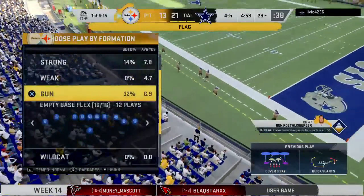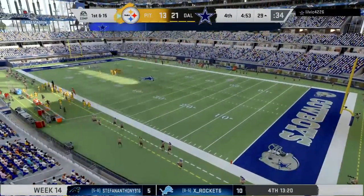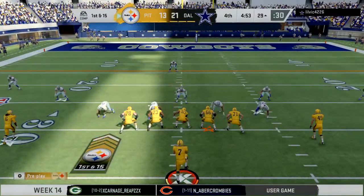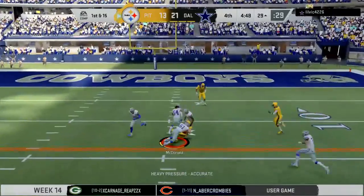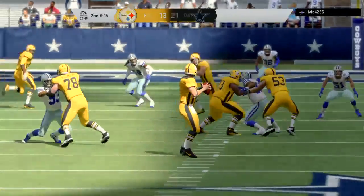The crowd's not doing that O-line any favors. Home field advantage is really kicking in, making it very difficult for them to hear the snap count. A false start backs them up 5, 1st and 15. From the gun, it's Roethlisberger. And that is incomplete. He couldn't hold on through the contact.